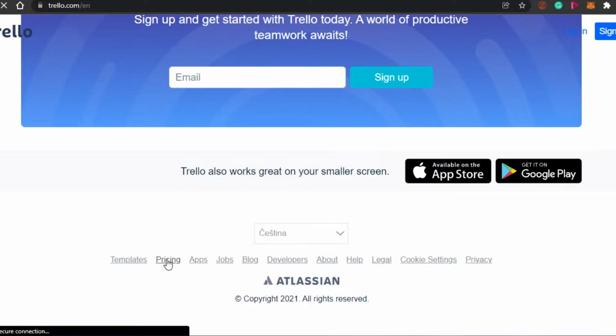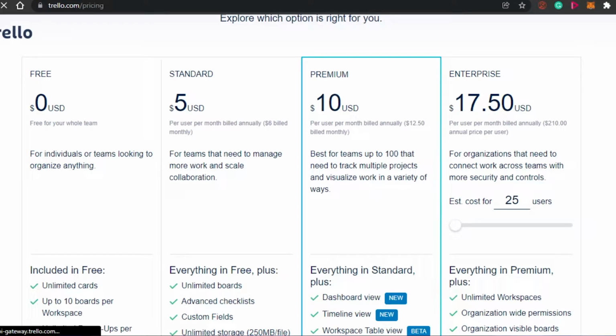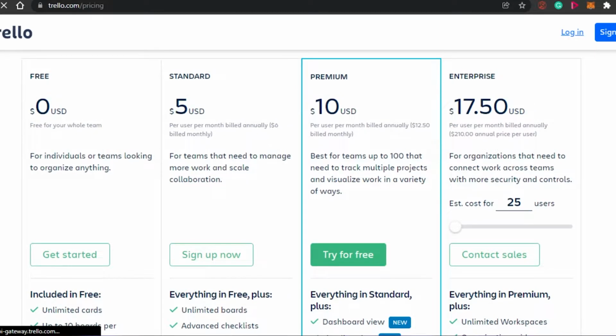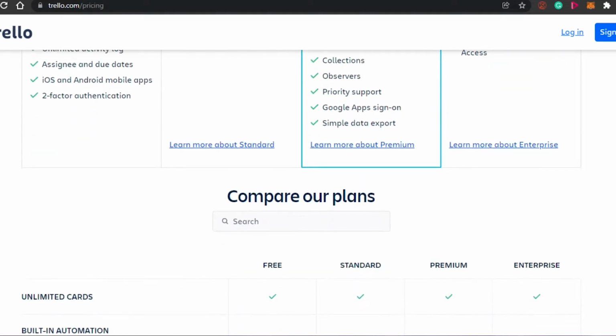Let's check out the pricing. So this is the pricing for Trello free plan, which is $0. Again, pretty good. We are getting a free plan. Then the standard plan is $5 and premium is $10, and the enterprise is going to be $17. So when it comes to the standard plan, I think it is cheaper than Monday.com.